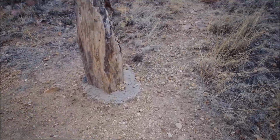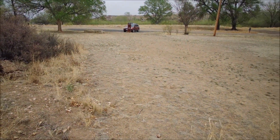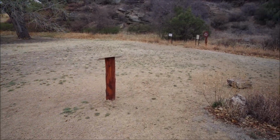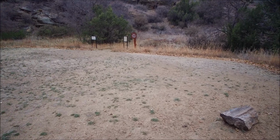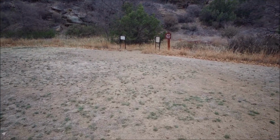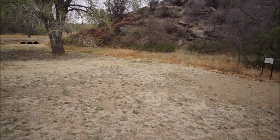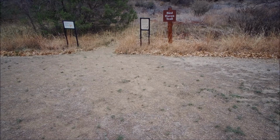And now I'm going to go on this Bird Haven trail. So, see, I'm the only one here. There are a couple other people camped in RVs. There's tent camping, RV camping. This really is a great place. I talked to the park ranger. He said that every single campsite everywhere was completely full last weekend.